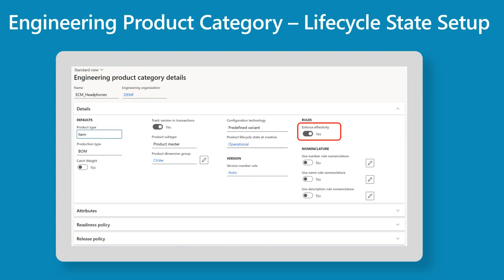If this option is set to no, there is no restriction on effectivity date fields for engineering versions, and both overlaps and gaps are allowed. In this scenario, multiple versions can be active at the same time and you can work with any active version. For the headphones example, we are setting the enforce effectivity to yes, which means effective from and to dates will not overlap and gaps will not be allowed between versions.